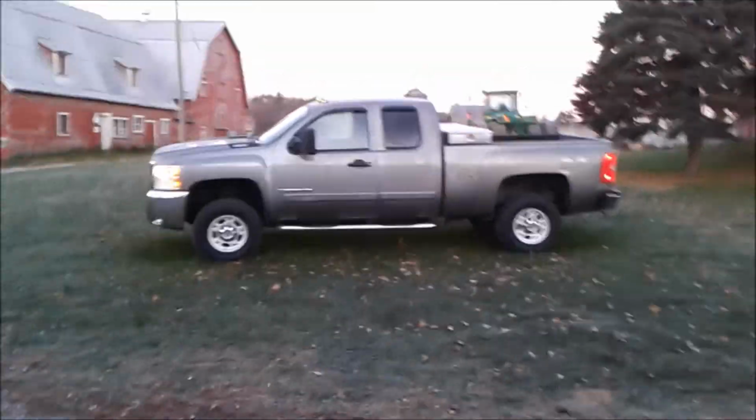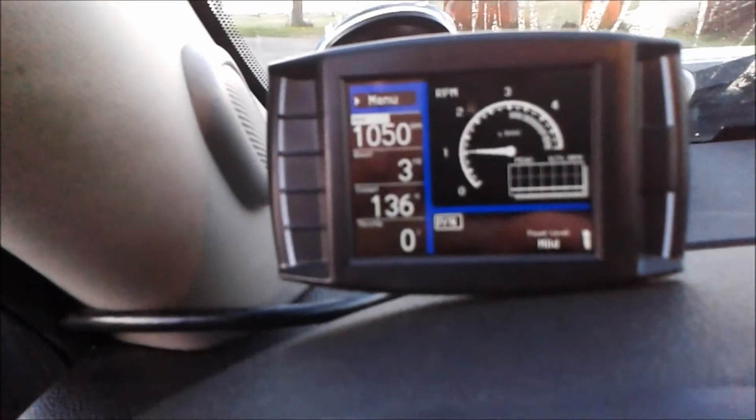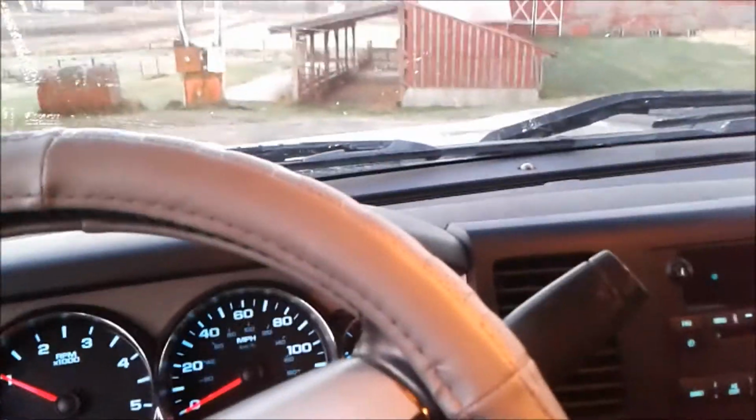Okay, it's been about probably 5 minutes and it's still on high idle. So let's see what the temperature on it is now. 136. Not too bad. It's nice and warm in here now too, so that's a good thing.